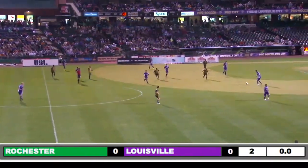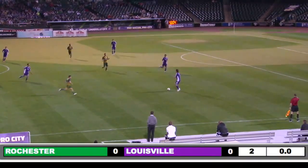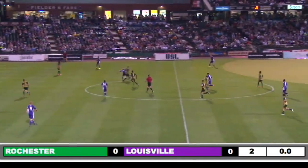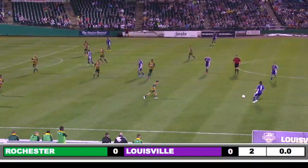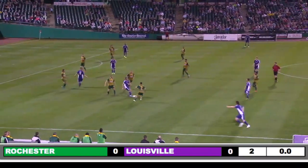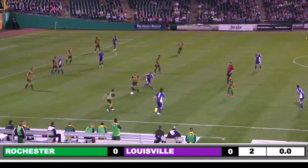Oh, slip there on the carpet. And you got to wonder how many times that's affected plays tonight. As Rasmussen there, trying to find Fondy. Fondy does well to keep it. Very much like that long ball that led to his assist on the goal. Winning the ball and then turning it and advancing it, shielding it beautifully.